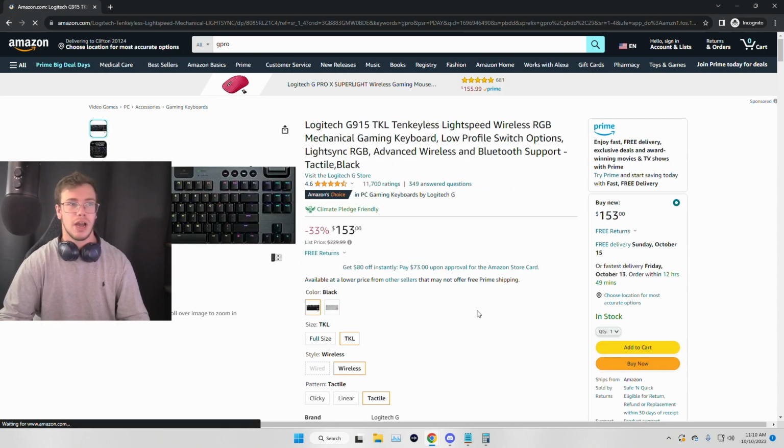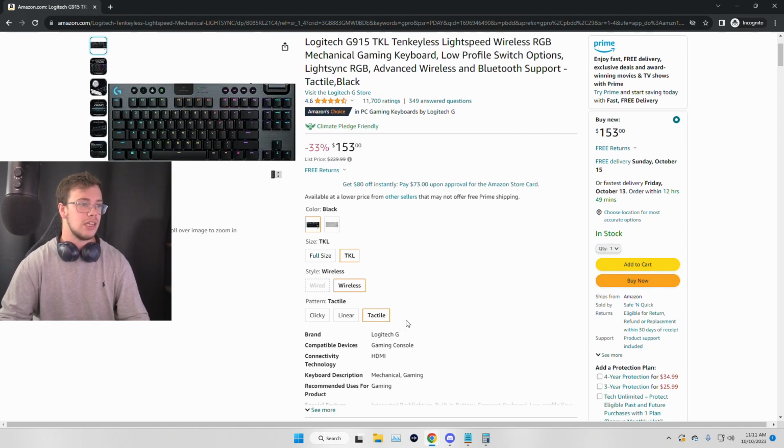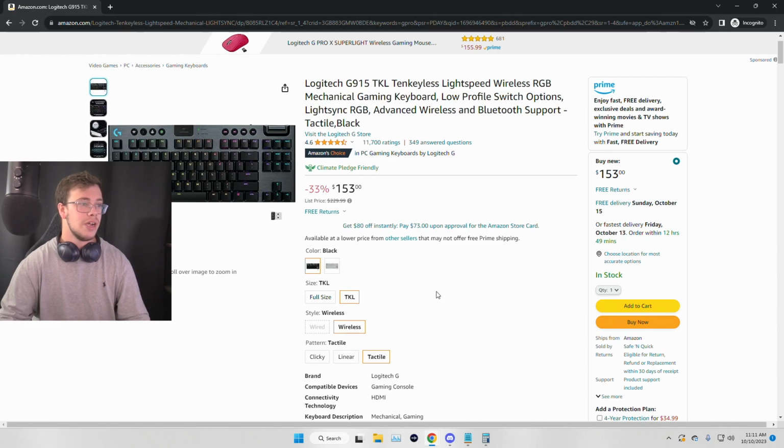Need a keyboard? Well, I got a full select keyboard for you. This is the Logitech G915 wireless keyboard. This is an RGB keyboard, mechanical, and all that jazz. This is tactile, which is going to be nice for anyone who doesn't want super loud switches and stuff like that. Super loud switches are not fun for the mic. And of course, it's wireless and all that jazz.